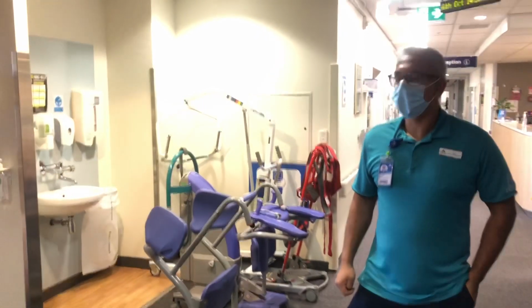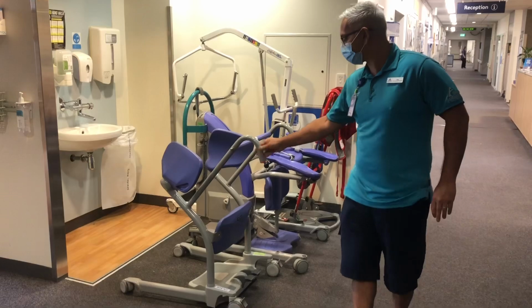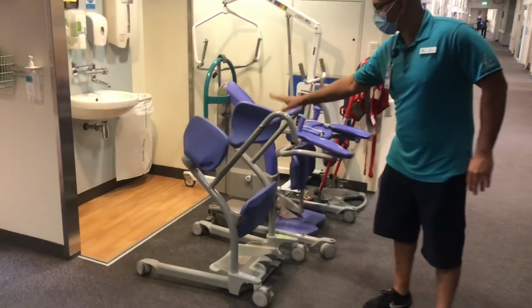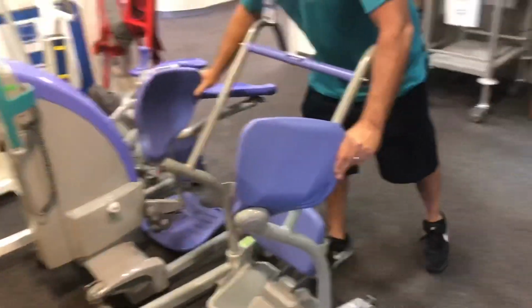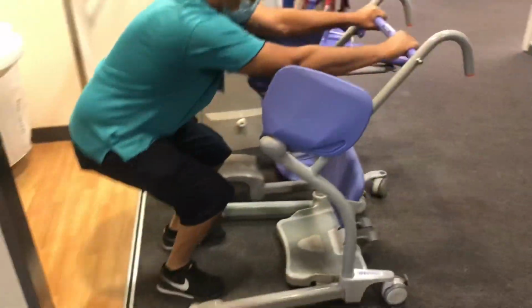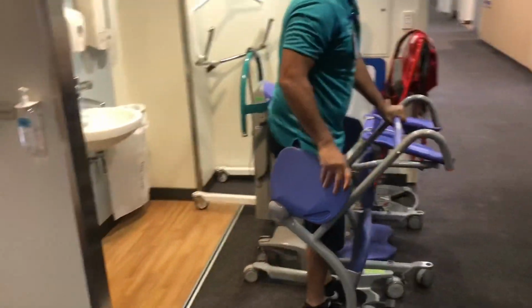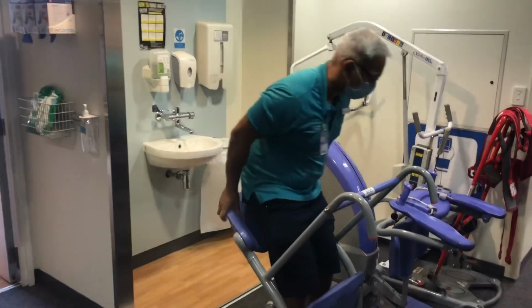So now we're here on the ward. What we have here are typical moving handling devices that we use. The first one is called a Sara Steady, which assists patients to sit to stand. So typically the patient would be sitting on the bed, and we just get them to stand, and then it allows them to perch, and we can move the patient around.